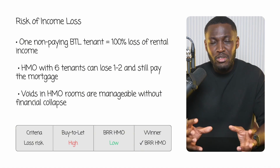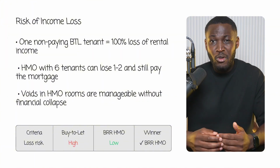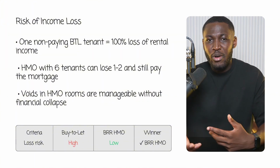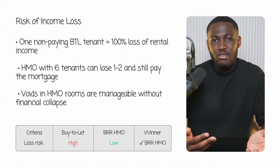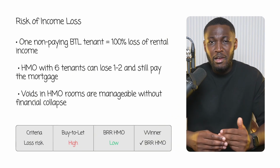So having multiple tenants is going to mitigate the risk of having a non-paying tenant who's not paying rent for whatever reason, or even a void, for example. If you've got a void, which can happen in HMOs, you've still got tenants that are paying you and you're still making money from that property, and you're not taking money out of your pocket to keep up with the mortgage or the bills.